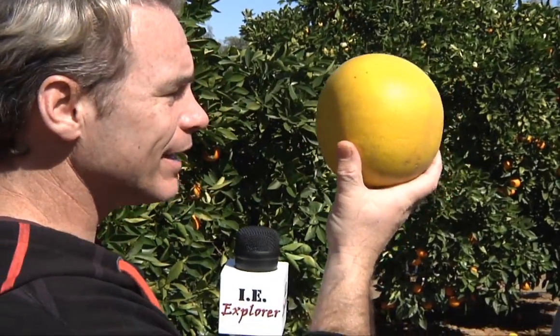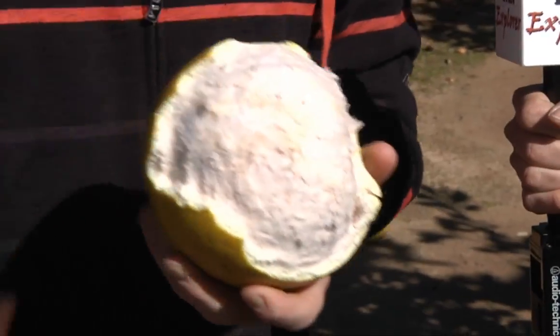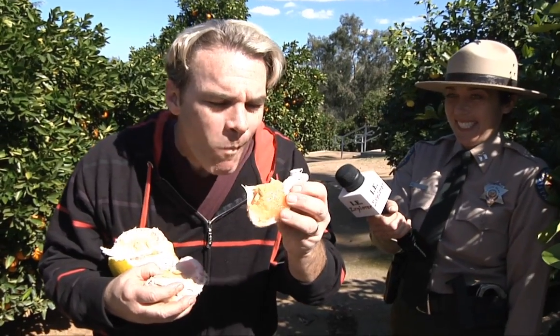Look at that. That's incredible. It's pretty big. The skin on this, or the rind, is fairly thick. Take a quick bite and probably juice. Well, you might want to back up. Mmm. Well, good. That's good. It's not as tart as I thought it was going to be.